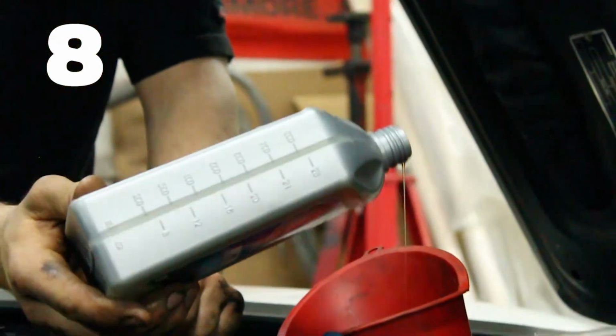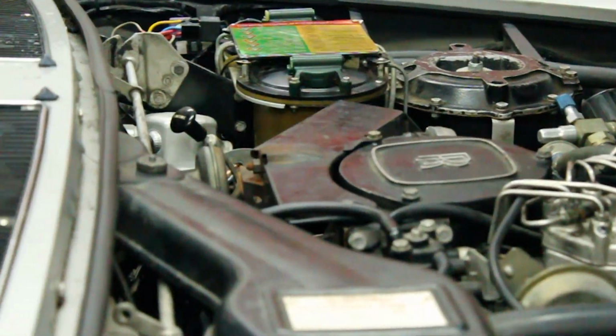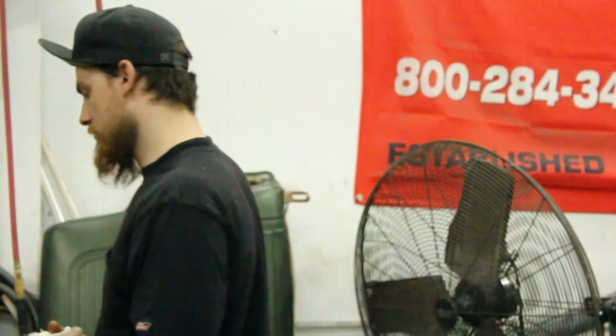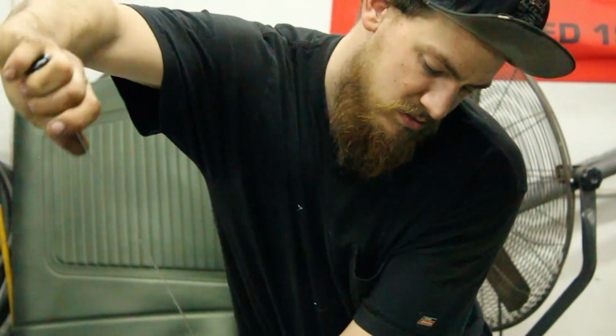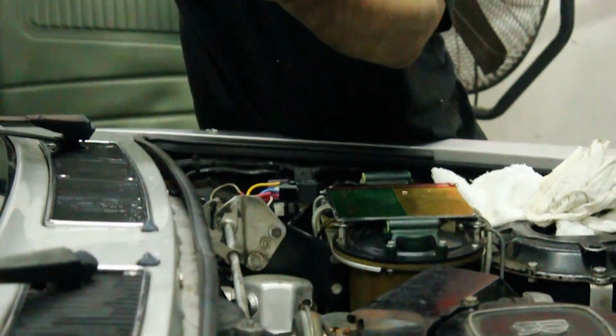This time you can take a look at things underneath the hood and everything, make sure there's nothing that stands out that might need attention. I don't see any leaks here, so we're good to go. See, it's right there at the max level.